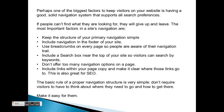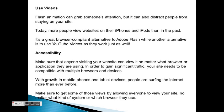Don't offer too many navigation options on a page, and include links within your page copy and make it clear where those links go. This is also great for SEO. The basic rule of proper navigation structure is simple. Don't require visitors to think about what they need to do and how to get there. Make it easy for them.